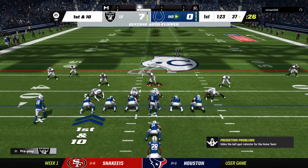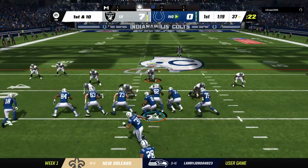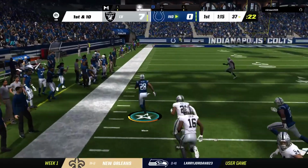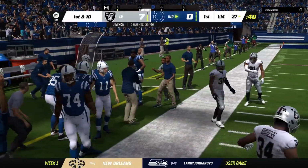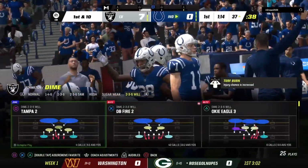Line of scrimmage, the 37 on 1st and 10. Once again, they run with Mixon. And he's got room. And he's going to be out of bounds, but not before he takes it inside the 40. A big hitter there, a 1st down gain of 26 yards.